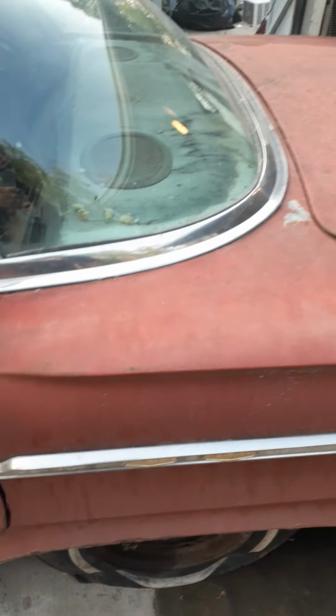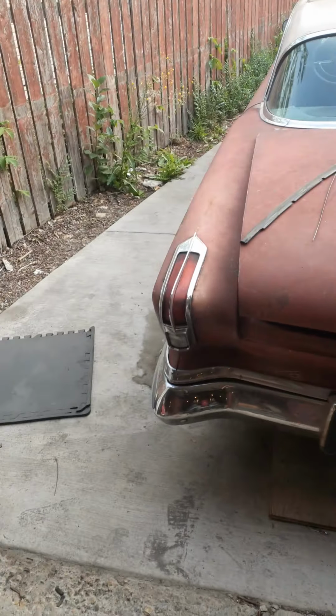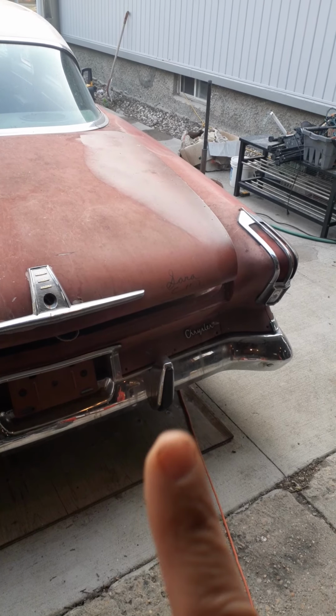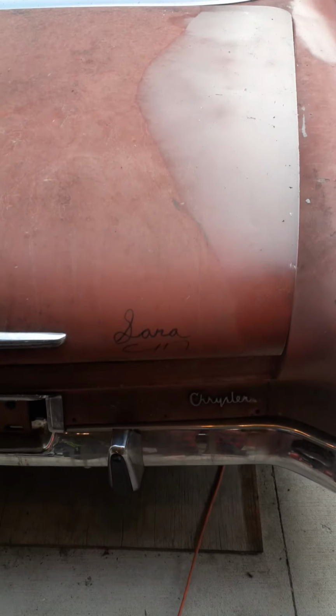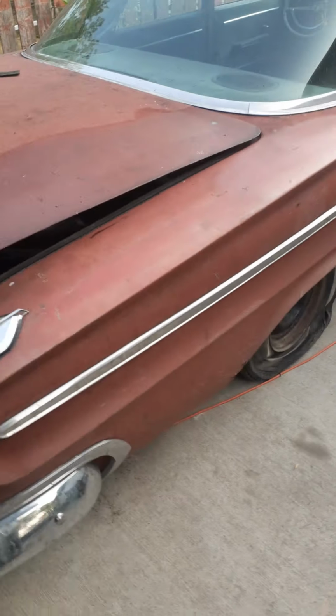But if we look down here, quarter panels are absolutely beautiful. There's a little bit of surface stuff going on in there. The rocker panels are all really nice. Oh, she's in actually really nice shape. There's the back end. Those beautiful taillights, all complete. Chrome's all nice. The piece of trim that is missing right here is actually in the trunk. I've actually got a whole bunch of spare parts in there. And yes, I put her name right there. Sarah, the Saratoga.